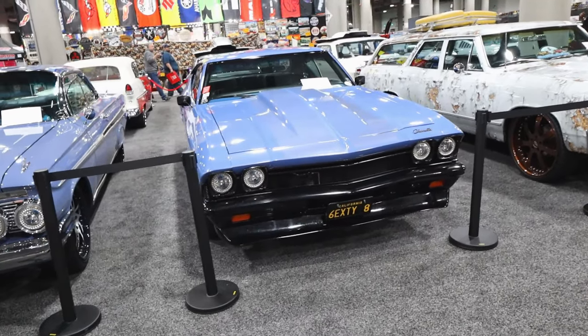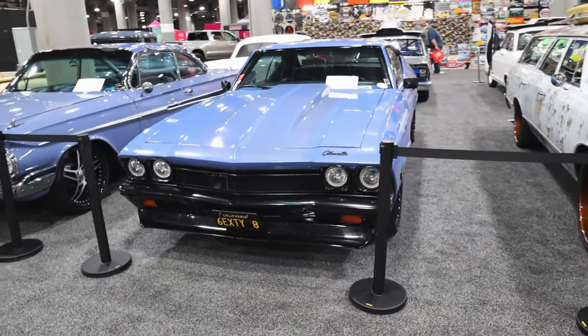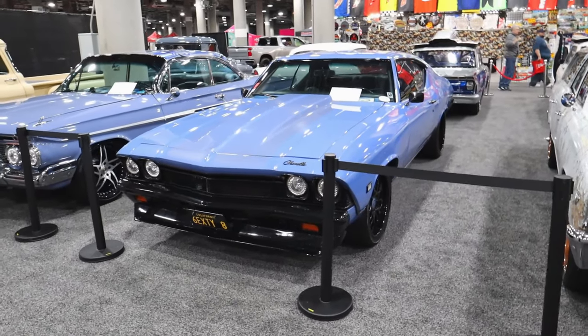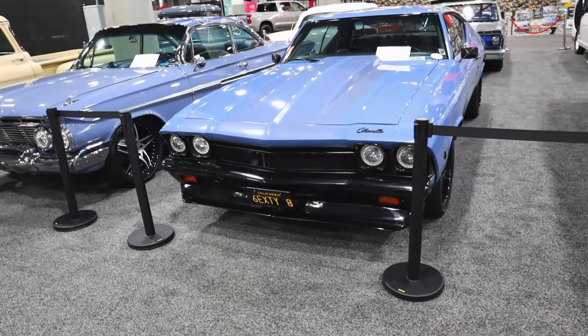Look at this gem. This is also fucking badass. Or not shitty paint, that's just paint. I wanna get close to it.